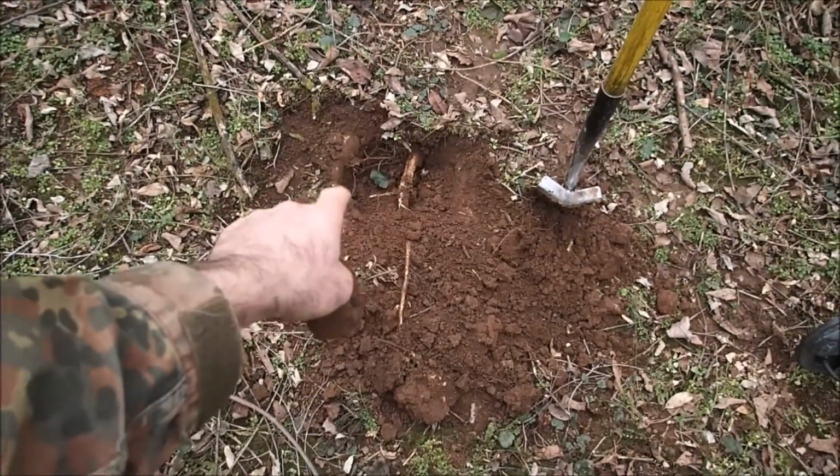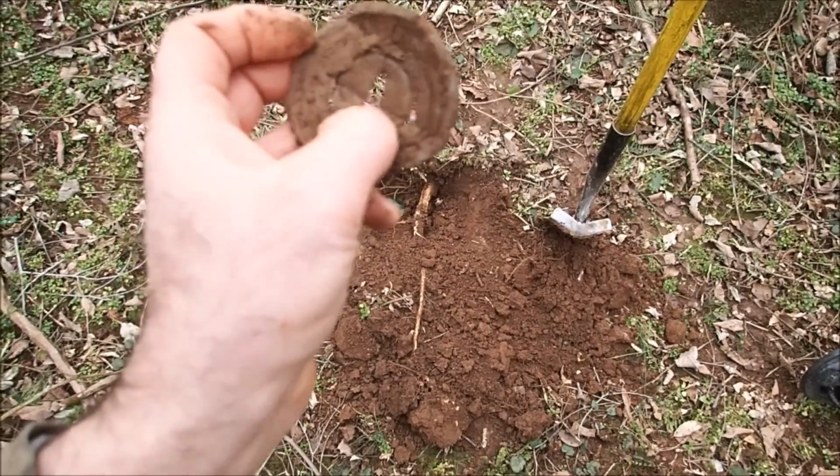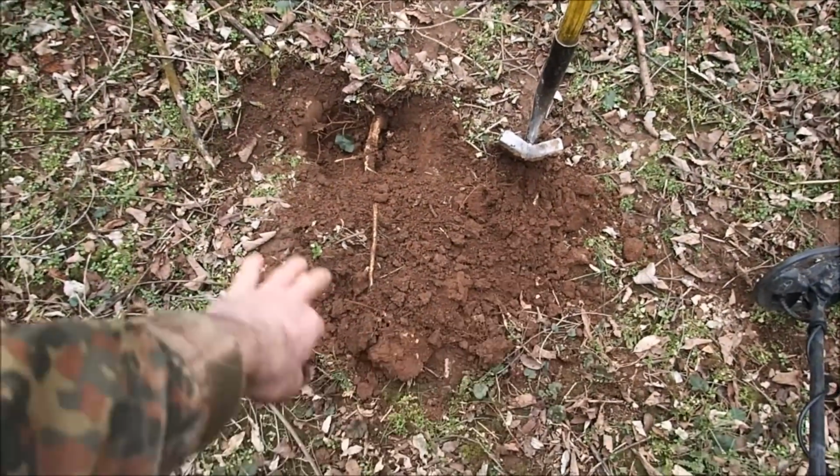And that's the hole it was in. It was under the root. I did kind of hit it a little bit when I was trying to get around the root. You can see a little bit of a mar right there, so I have to be a little more careful. I'll go ahead and fill that back in.